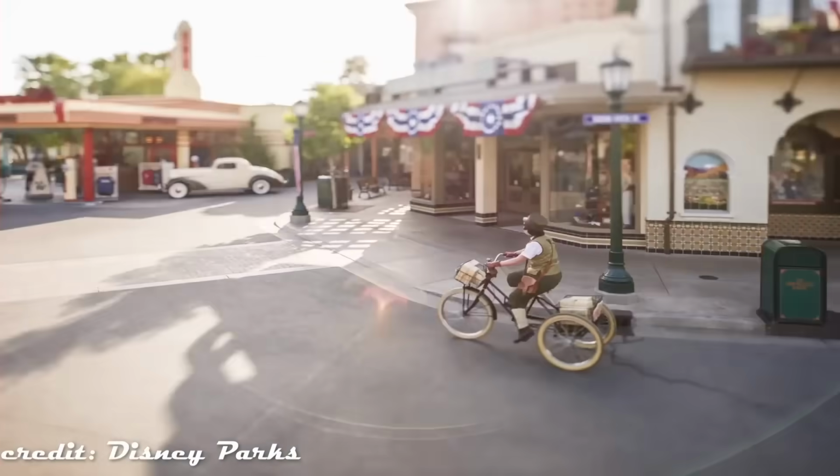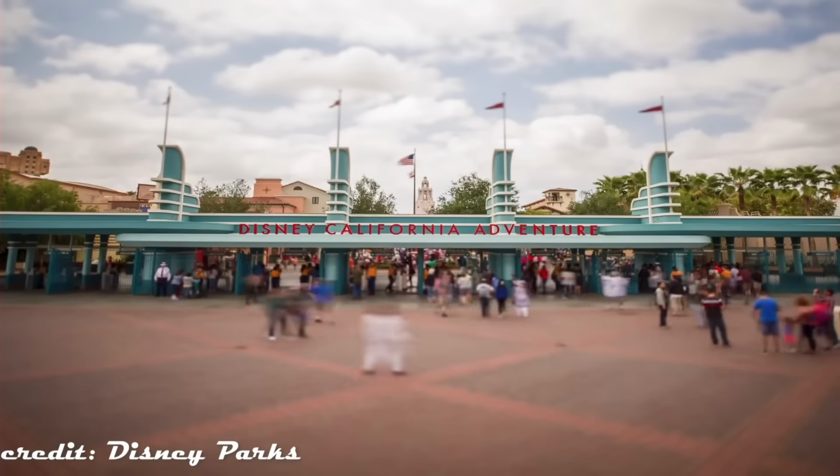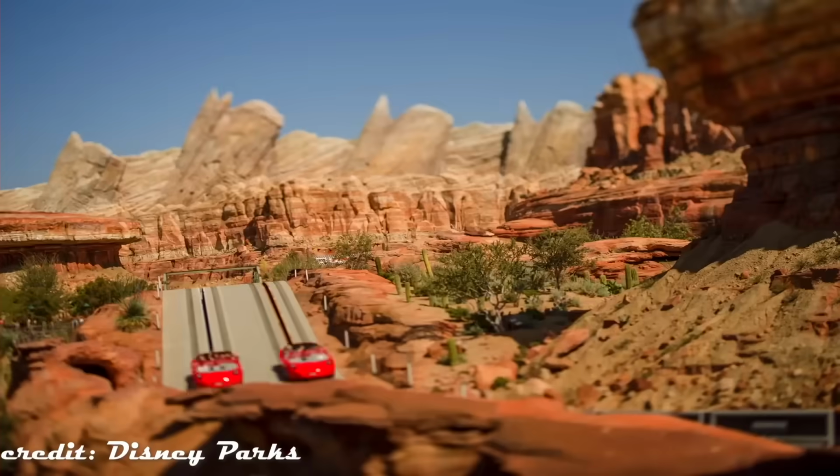Each land was changed or improved. New rides like Toy Story Mania were added, a whole new entrance to Buena Vista Street was built, and in 2012, the much-anticipated Cars Land eventually opened.